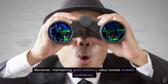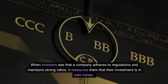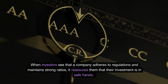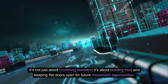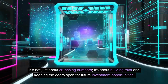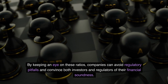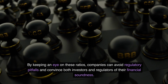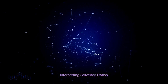Moreover, maintaining good solvency ratios boosts investor confidence. When investors see that a company adheres to regulations and maintains strong ratios, it reassures them that their investment is in safe hands. It's not just about crunching numbers, it's about building trust and keeping the doors open for future investment opportunities. By keeping an eye on these ratios, companies can avoid regulatory pitfalls and convince both investors and regulators of their financial soundness.